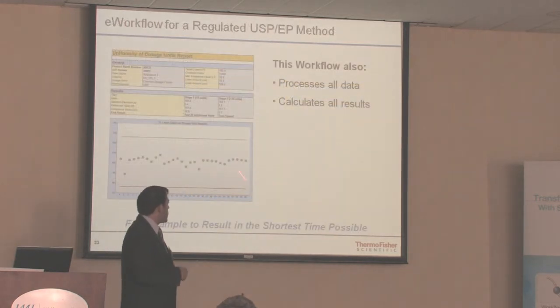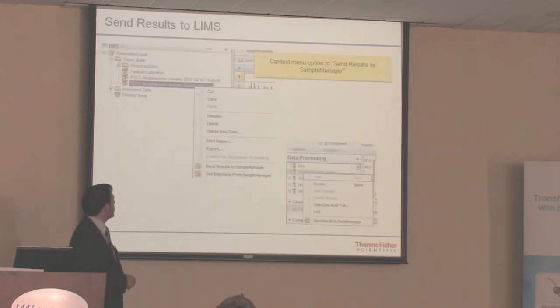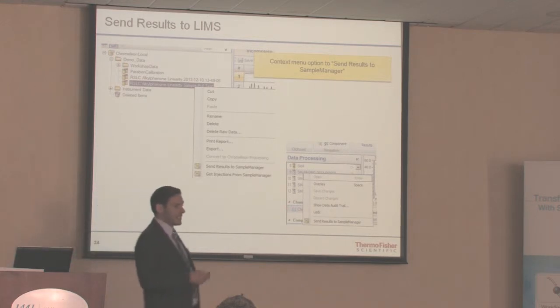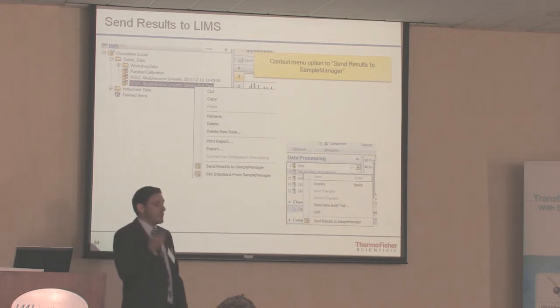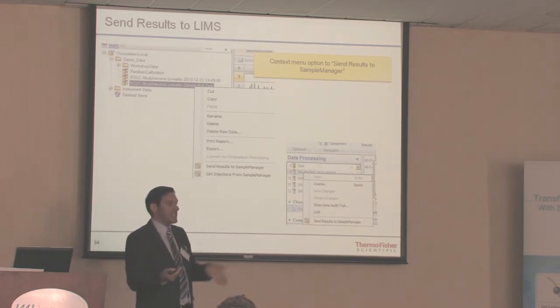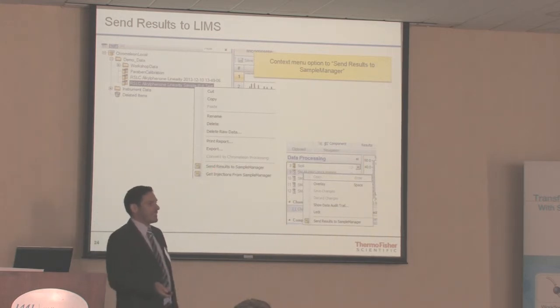And at the very end, you can calculate the results. Or you can send them to LIMS, and it can be done automatically so that it will interrogate Chromeleon and pull out the result and put it into LIMS, and you can just dictate how you find it. Or you have a manual send to sample manager. This just shows you a direct link that it does exist.